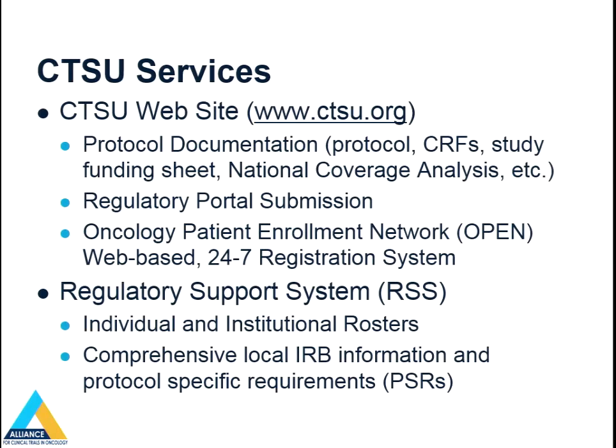That is coordinated by IROC. If you meet the criteria, they flag it and indicate it in the regulatory support system, and these systems talk to one another so that when you go to enroll a patient on a trial and there's a protocol-specific requirement for radiation credentialing, the RSS system has the protocol in it. It knows who you are. It knows the institution that you're at.